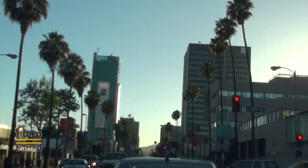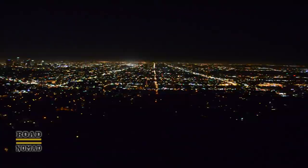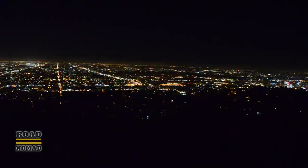At night, we visit the Griffith Observatory, where they are holding a stargazing event. We get another commanding view of Los Angeles. They even opened up the big scope for us.